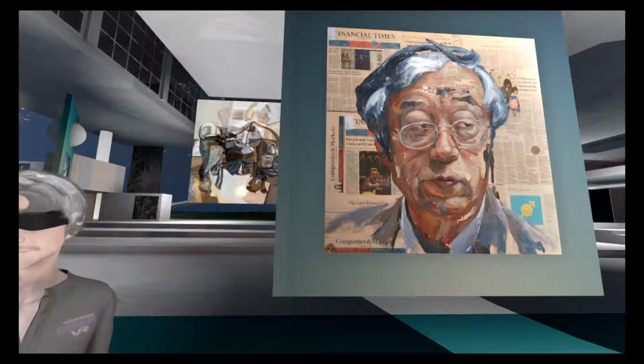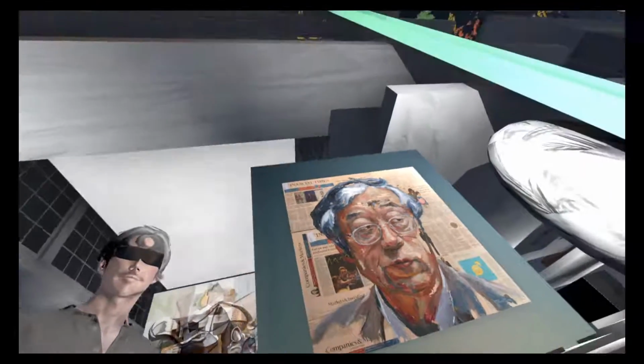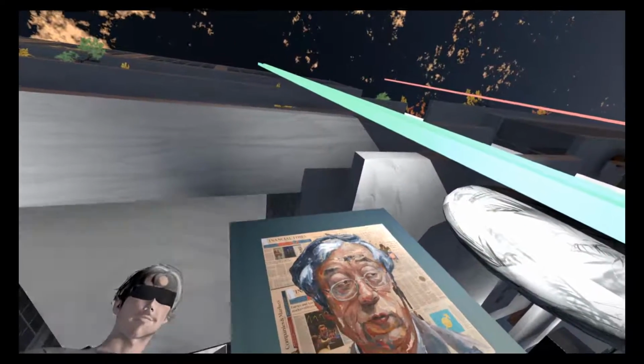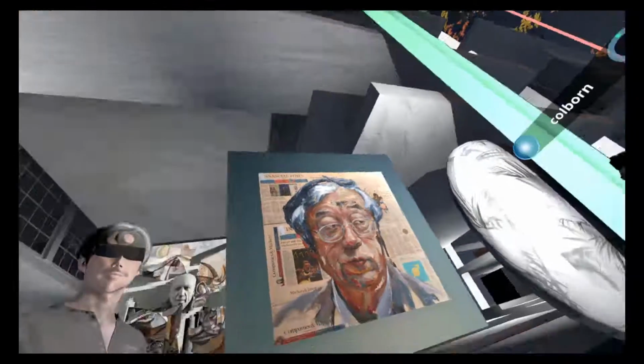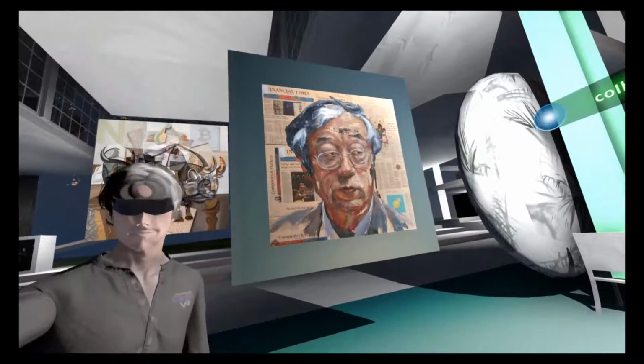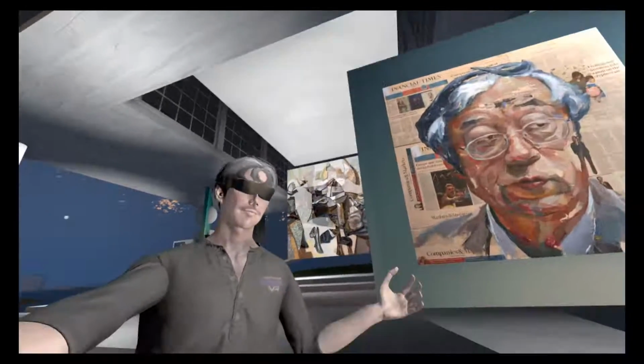All right, and yeah, just let me show the scale of this. How many floors is here? 1, 2, 3, 4, right? I think it's 4 floors. Four. Yeah, four floors full of interesting art.